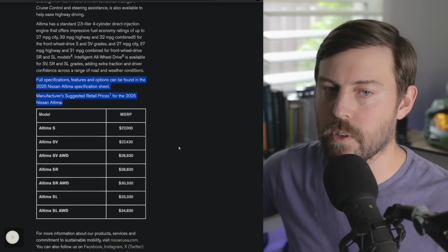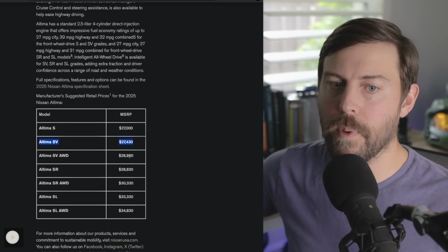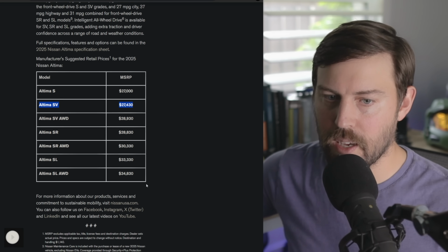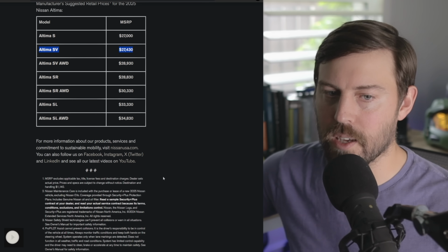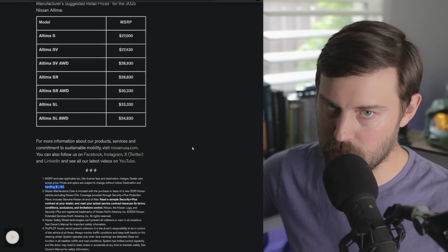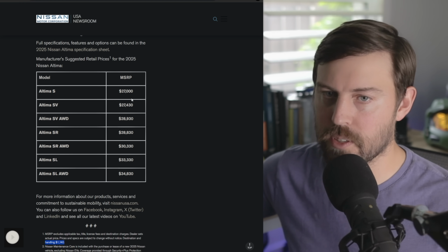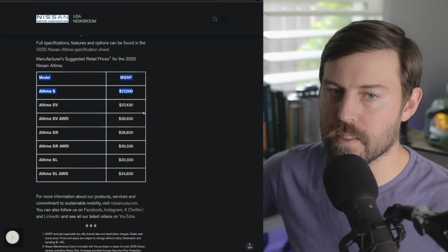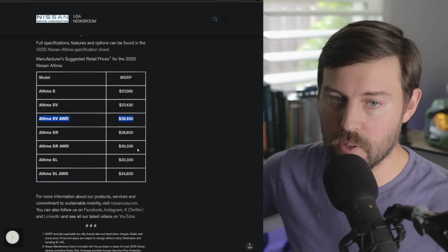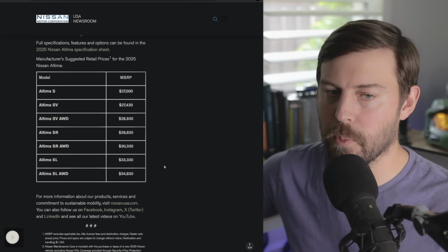It's incredible. So again, Altima S, $27,000, SV. What about the special edition? I don't know if they even mention how much the special edition is going to cost. And none of these prices include the $1,140 for destination. So add that on here and we're talking, you know, $28,000 here for the Altima S. Now, you can get all-wheel drive on the Altimas, which I know is going to be beneficial for some of you guys out there, but front-wheel drive is going to be perfectly fine for most people.